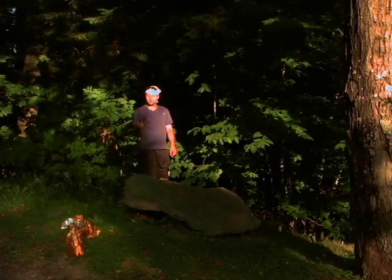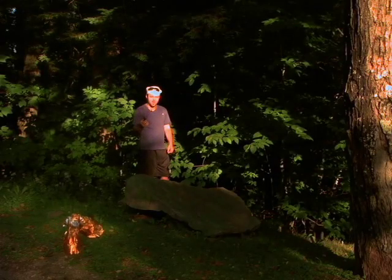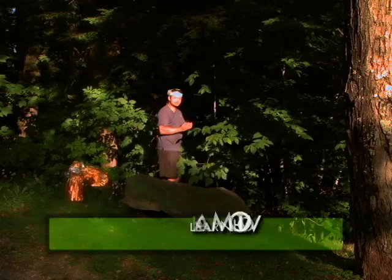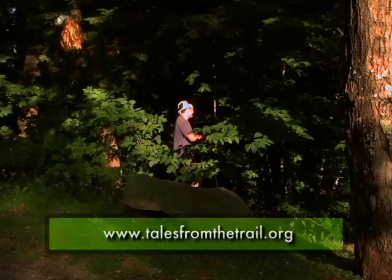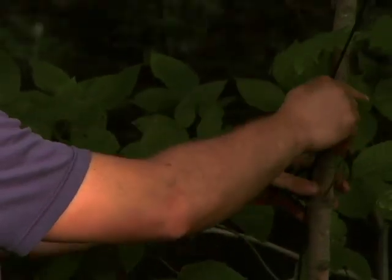Once you have the monkey fist over the branch, grab it and pull it towards another tree. Never tie it to the same tree. As you do, you'll hoist up your bear bag. Tie an overhand knot and you have yourself a bear bag. If the bear bag's there in the morning, then you did it right. And if the bear bag's not there in the morning, then you did it wrong.